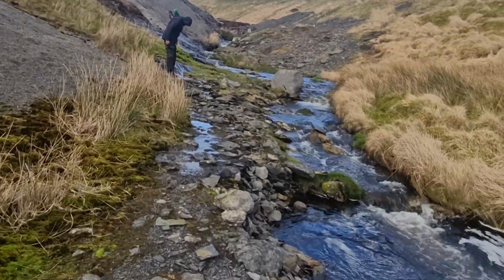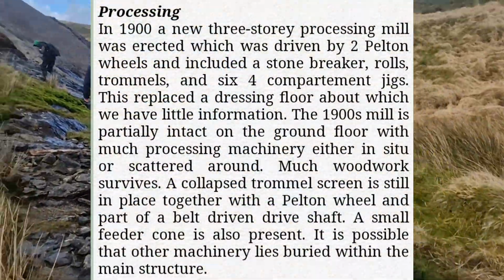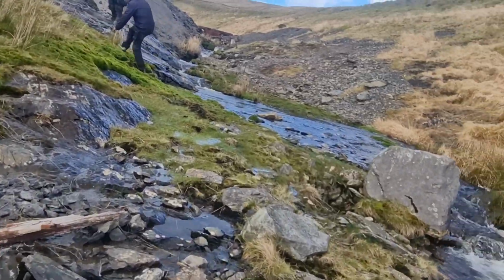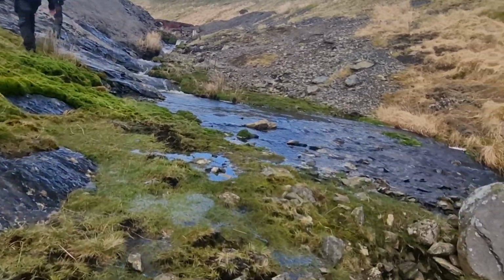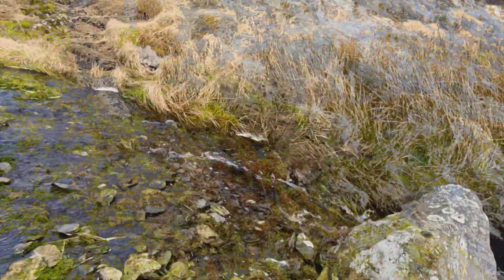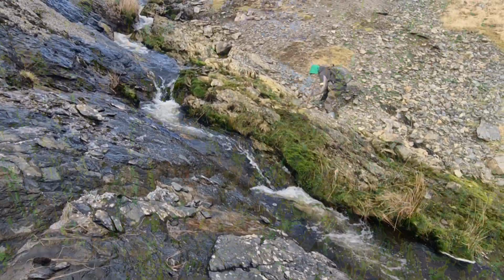Oh, you bastard! So the ruins of this mill are pretty good. We've still got a lot of wooden structures left. But you have to get quite deep in there though, wouldn't you? I bet that's about 4 or 5 foot deep.